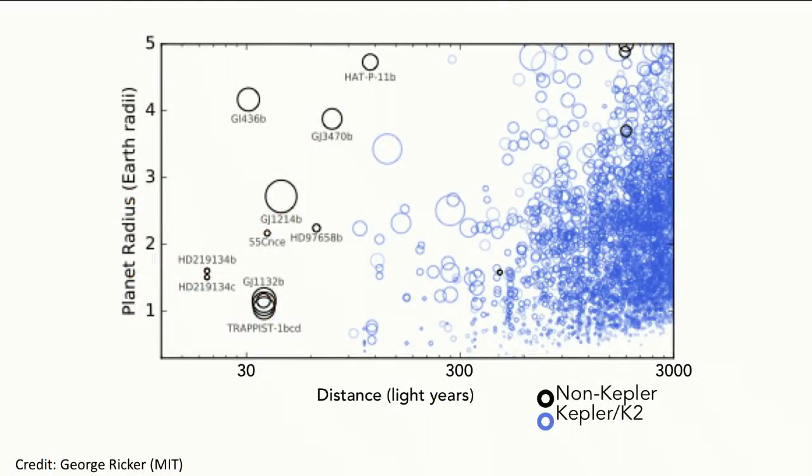This is one last way of showing this point. So on the up and down direction, you have the size of discovered planets relative to the Earth. So this is one Earth radius. This is a planet that would be twice the size of Earth, three times the size of Earth, etc. And on the left and right direction, we have distance away from the sun.